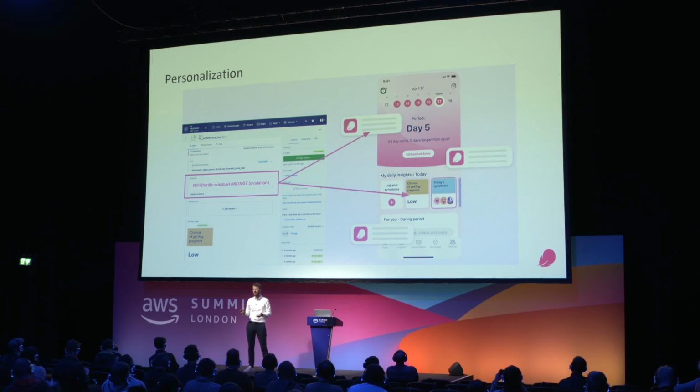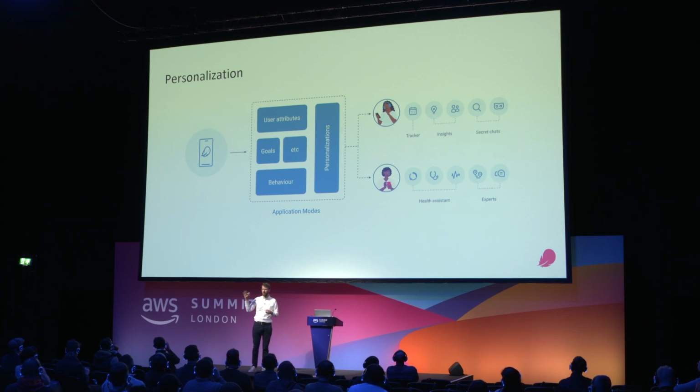We also use machine learning, but also medical rules, because we are in a sensitive area and medical accuracy is very important for us. But what does it mean for the user? It means that every user will see a different app with different features. Some users will see a tracker, some other users will see chatbots. Some users will see pregnancy mode, some other users will see content for teenagers, and some will see content for adults. So it's a completely different experience for different users.